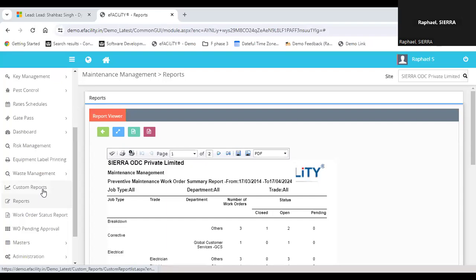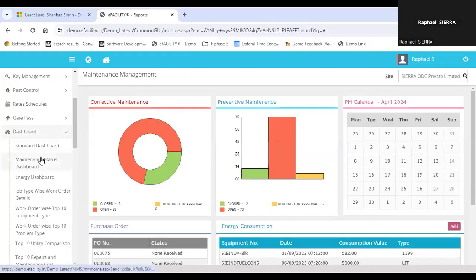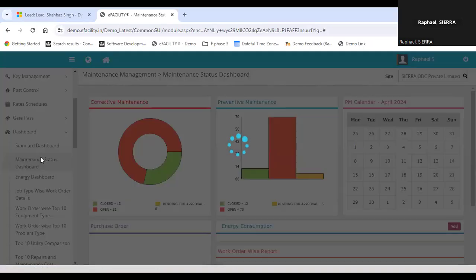Again, moving back to the application. Then we have a dashboard. We have a standard dashboard, and a maintenance status dashboard is also available.